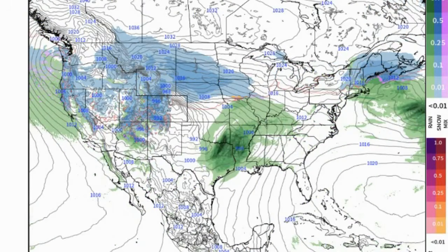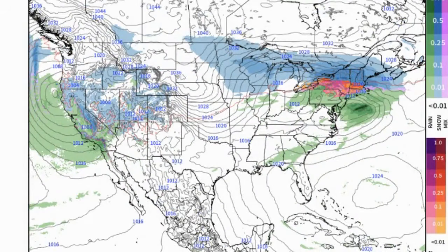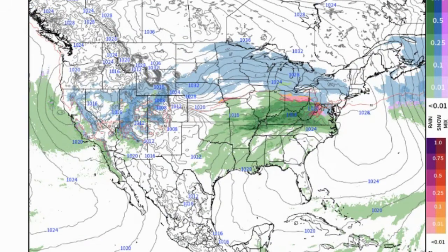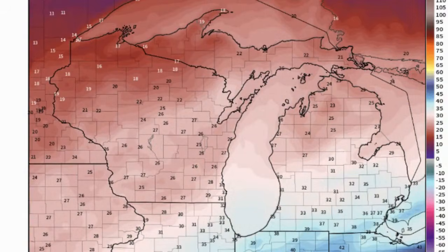And then look what we have late next week, and all the models have been advertising this. This is Thursday. Look familiar? And into Friday morning. And then this is 10 days out. But the point being is several chances of snow next week, with one of them maybe being fairly substantial like this, or maybe a touch heavier too. Hey, you're welcome, Diane Cavett.